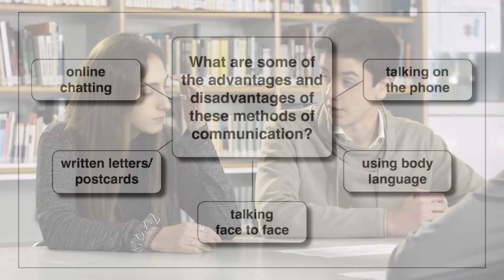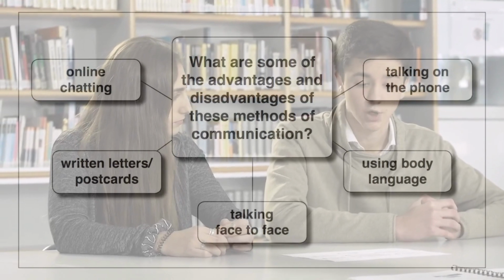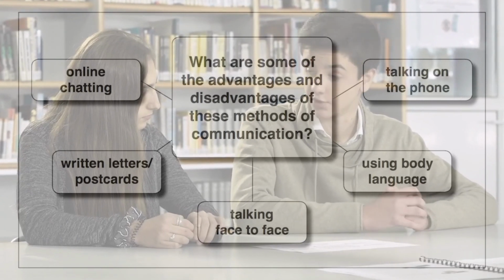So I think the most common way right now of communicating would be online chatting, as everyone has mobile phones nowadays, and we always have them on ourselves. So it's really easy to just send a text message to someone and wait for them to answer it.